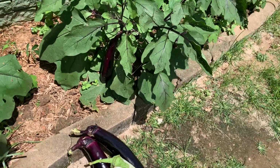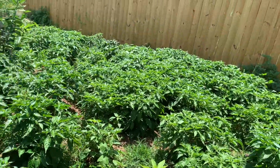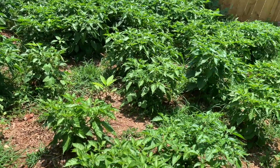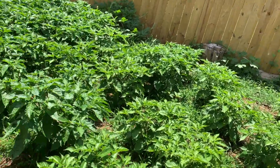Just an update on my garden. Yes, and look over here. Look at my pepper. Oh my goodness. I'm gonna be so happy eating pepper this year. Look here. Oh my goodness. Yes, I need to start cutting the grass from the mountain. That's what I need to do.